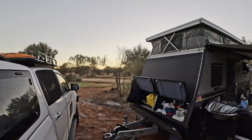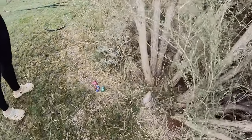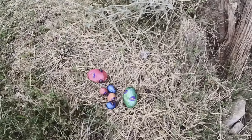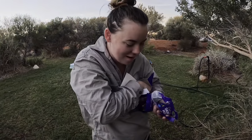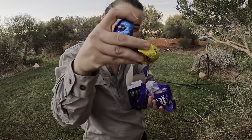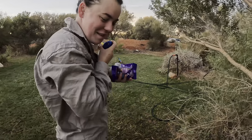Beautiful morning out here in Nallon Station. Hey look, Easter egg bunny's been out, laying a few eggs. Kids are gonna love this. Hey guys, happy Easter. I'm gonna do a little Easter egg hunt for our kids, the first one since now they're both walking.